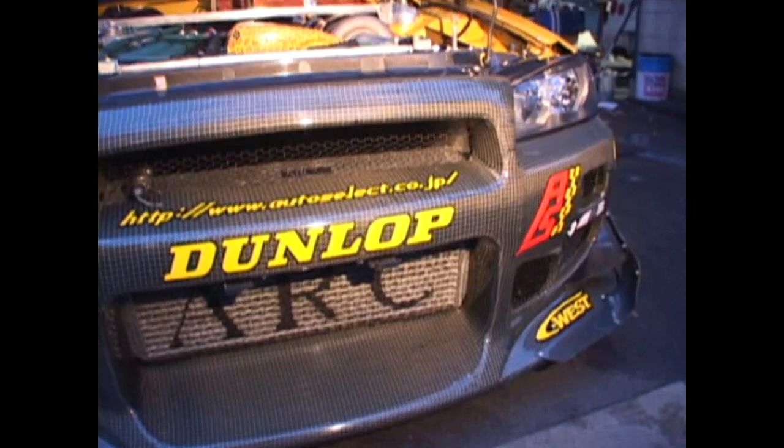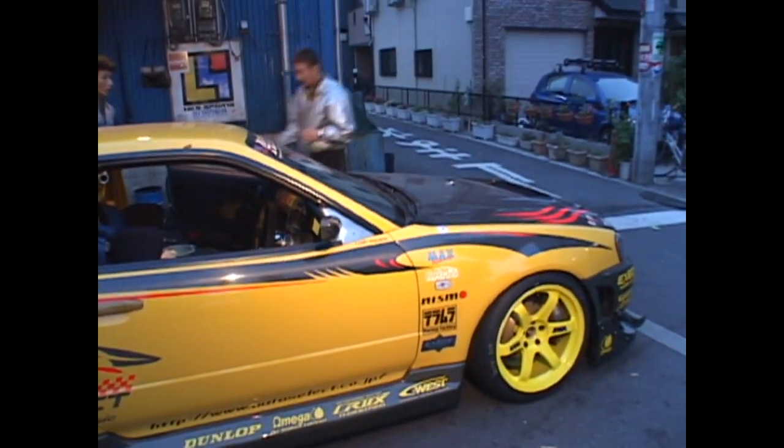I honestly have no idea. We spent countless amounts of time, money, and effort into this car, and I don't think I could put a price on it.